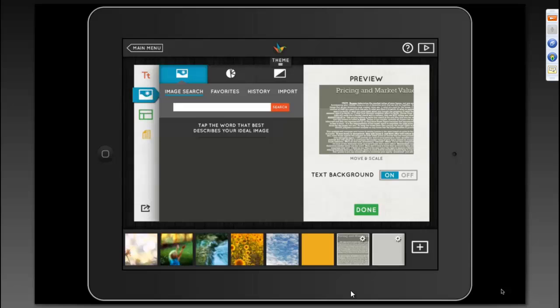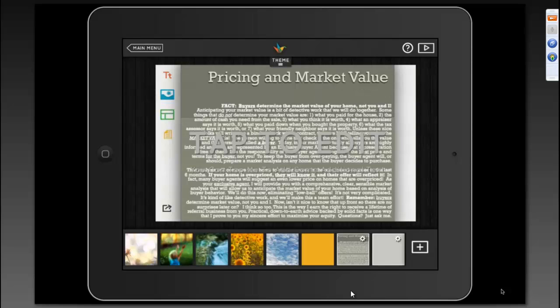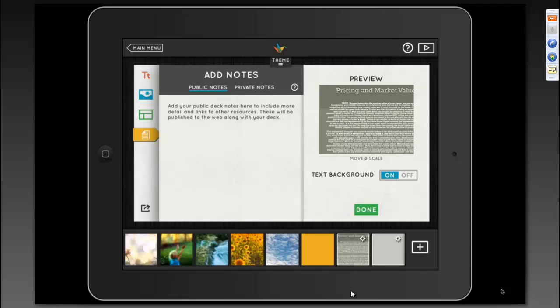Got it. I'm just going to go through these other tabs so you get a sense that these are different layouts you can choose. Kind of like PowerPoint. Yeah, but they're all just one tap. I just say, let's try a top and a bottom, or on the left or on the right. It's very fast, very easy, and flexible. And this last pane is for adding notes. This is a great way to add a little more detail, like we were just talking about, without feeling like you have to put every single thing on your slide.